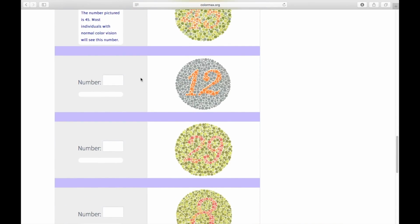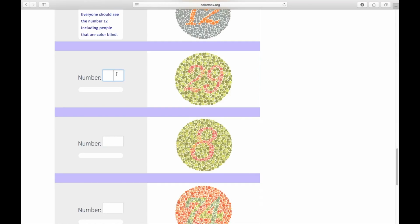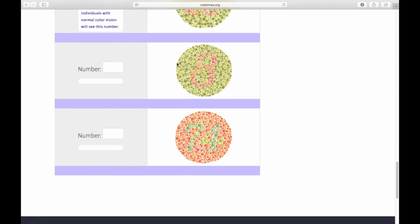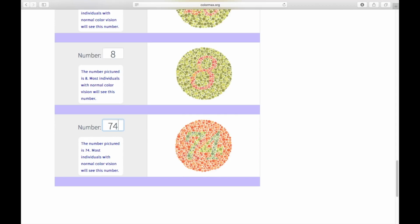Alright. This one is really, really hard to see. Kidding. Nah. It is number 12. Enter. Everyone should see the number 12, including people that are colorblind. That's good to know. Alright. Number 29. Alright. Enter. Yes, it is number 29. Alright, this is a pretty easy one. This looks like number 8. Yes. All right. What about this one? This is number 74. Yes! We got them all correct.